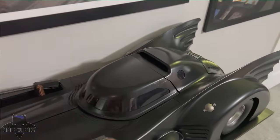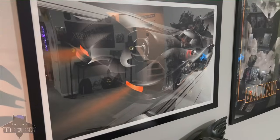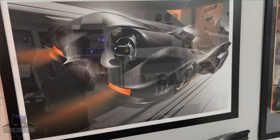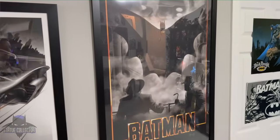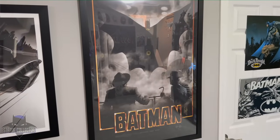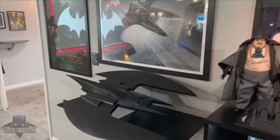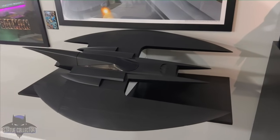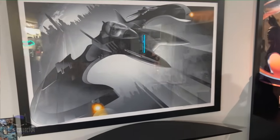And then up above, we've got an '89 Batmobile poster. I believe this was from Mondo. This was limited to, I think, less than 300 prints. And next here, we've got another '89 poster from Bottleneck Gallery. All right, and then over here, this is the animated series Batwing. It's sitting underneath another Mondo print of the actual '89 Batwing.